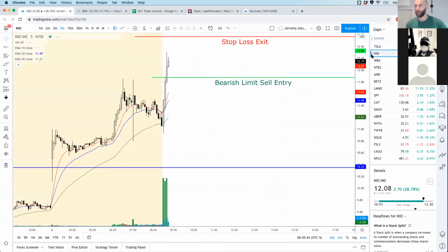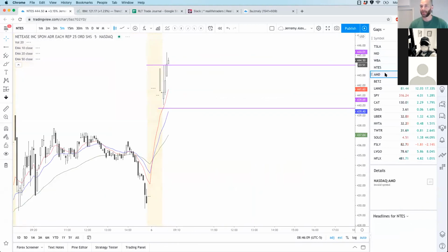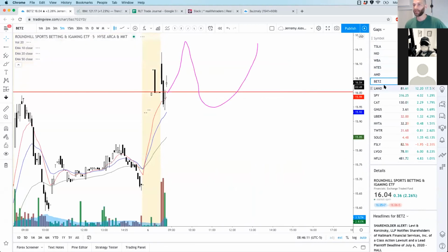Now, I will also let everyone here know one of the other objectives is if NIO rolls over and we go profitable on NIO and we're profitable on Tesla simultaneously, I will exit both trades and be up small for the day. And then I'll figure out a way to play defense from there for the rest of the day. So that's my other objective. We'll see if that objective holds true.